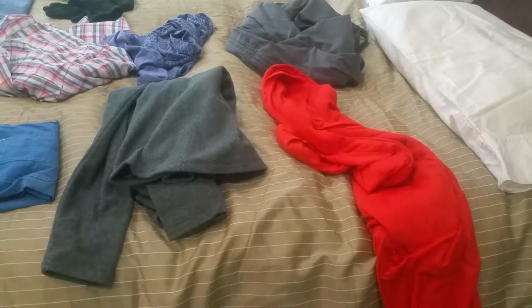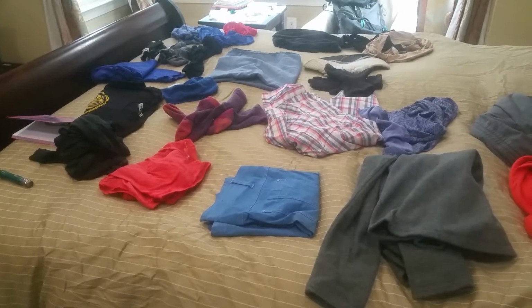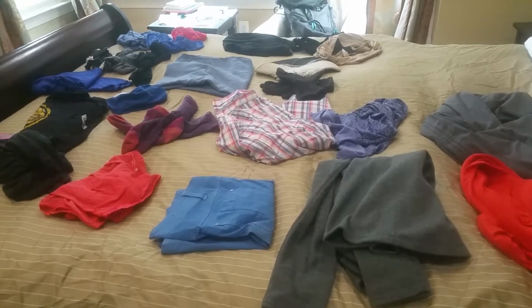Okay, this is a video of what I took with me to Portugal when I went on a 15-day hike to get from Porto, Portugal to Santiago de Compostela in Spain. I want to start with the sheet that you can get at REI. It's like a sack, a cotton-like material, and it comes out like this long thin thing that you can put inside your sleeping bag.